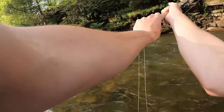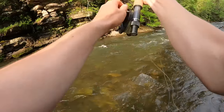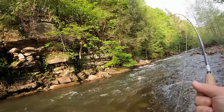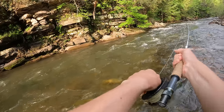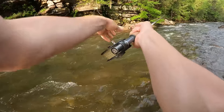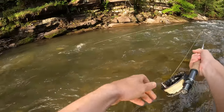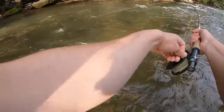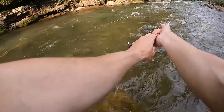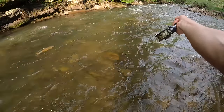That's a nice brown trout. Real nice brown trout. Holy cow, look at him go. That is a lot of power, guys. I'm putting a lot of pressure on this fish. He's so pretty. It's a real nice brown. I want to try to get him way over here in this calm stuff. Can you come over here to this calm stuff?